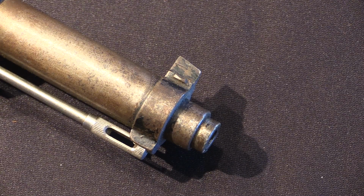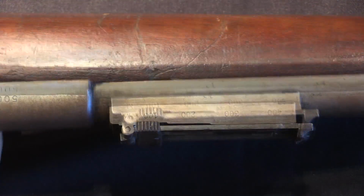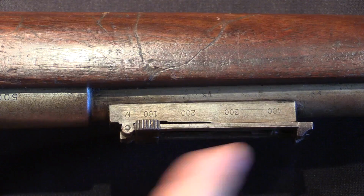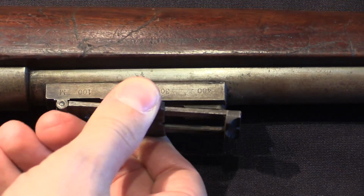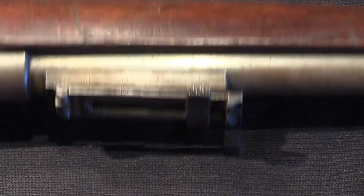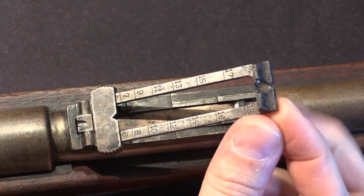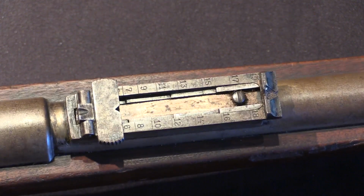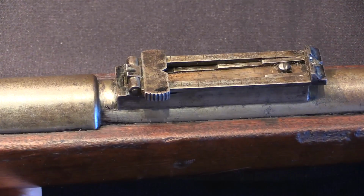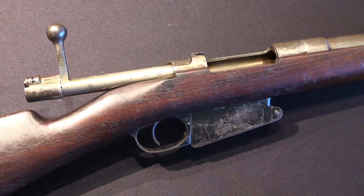These used a fairly early style of rear sight. You can see settings for 100 out to 400 meters there, which use this notch, and sliding that up lifts it up. And then the ladder goes out to 19 here and 2,000 meters if you use this very top V-notch.